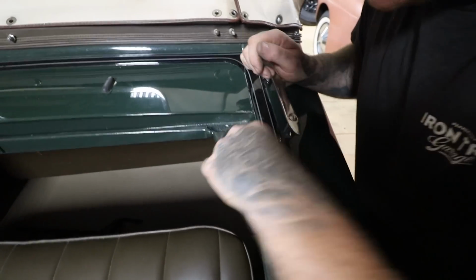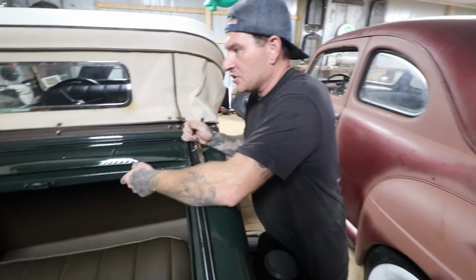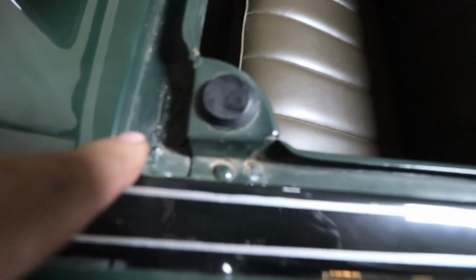Yeah, you could see that there's some pitting. There's a little bit of welds in here where they sliced it and welded in. This gutter was probably rotted out or needed to be modified. That side you could see there's a little weld in there.